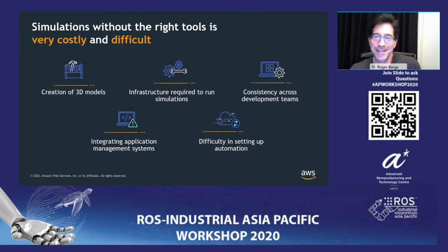Thank you. Consistent environment across all of your engineers, and actually integrating a robotic simulation system into your CI/CD system or whatever you're using to manage your code deployments gets to be a little cumbersome as well.